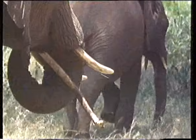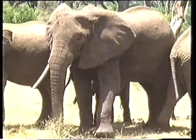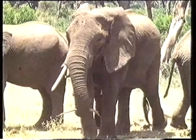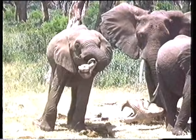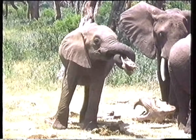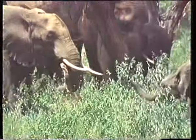Eventually, they all picked up bones, large and small, and carried them away, sometimes 100 yards or more, before dropping them in the bush. Whatever the explanation, there is no doubt that the bones of dead elephants have a special significance for the living animal. Elephants totally ignore the bones of other species.